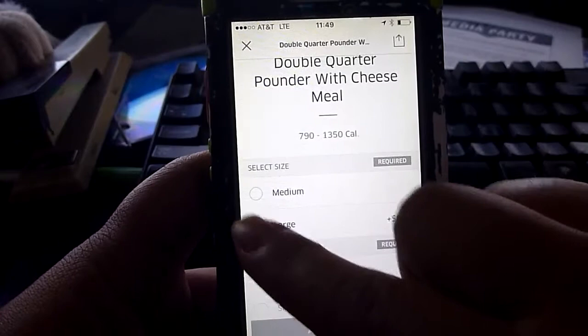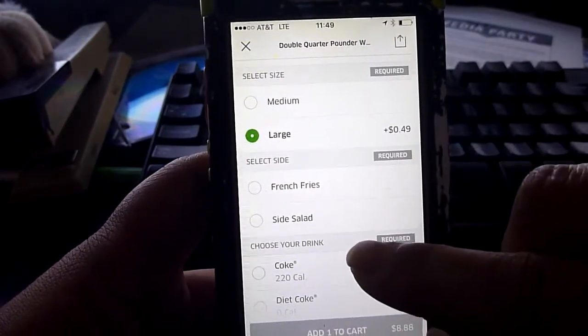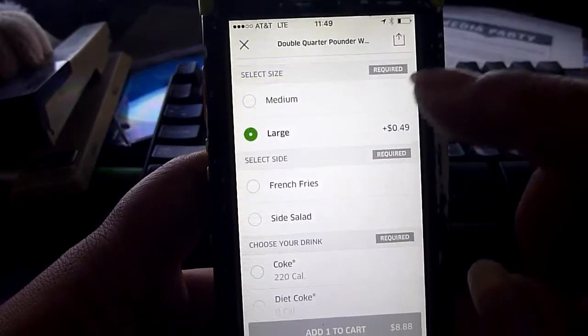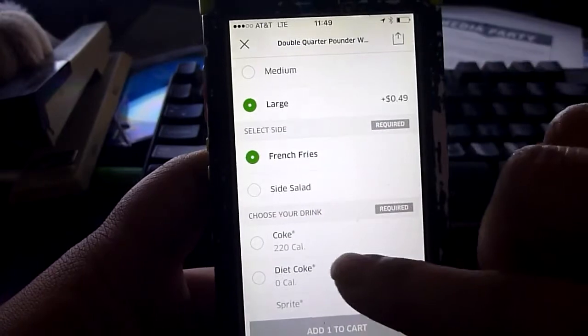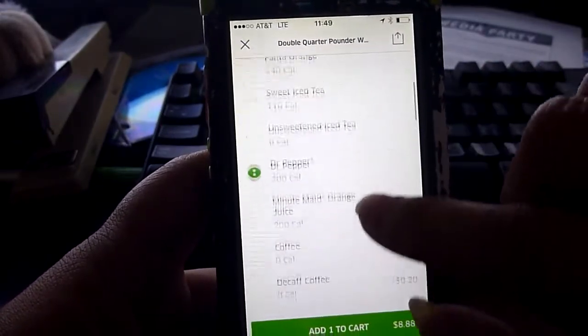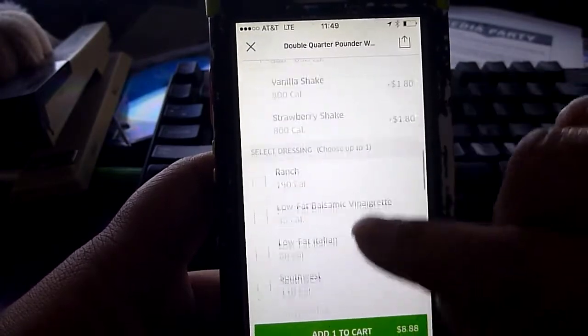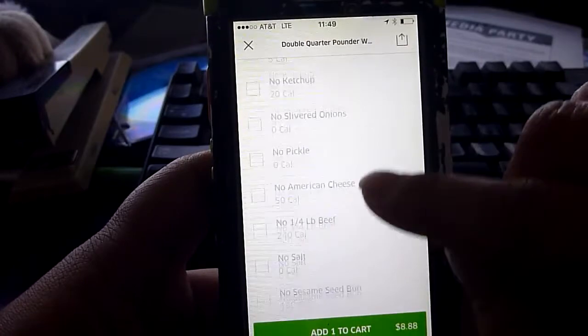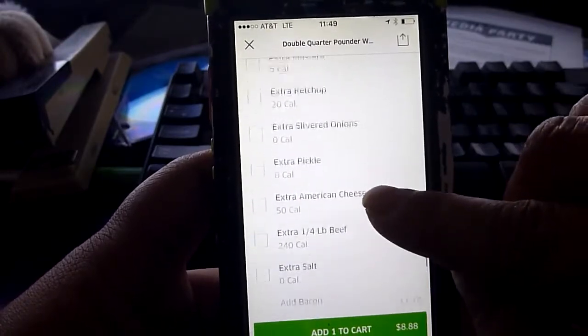Double quarter pounder with cheese, but since this is my first time ever doing an Uber Eats, or actually any delivery service, I'm going to ask for some special stuff. Because I noticed on the app there's a lot of options. You can kind of customize your order.